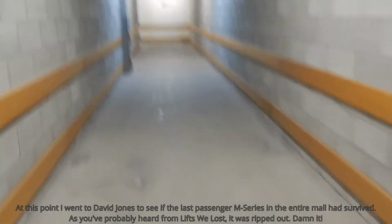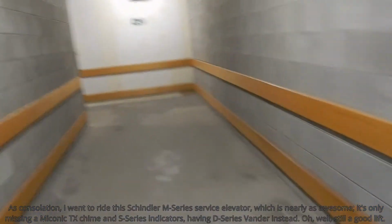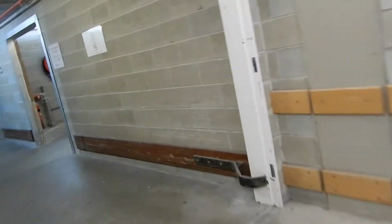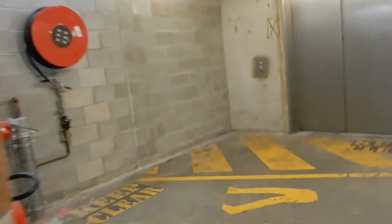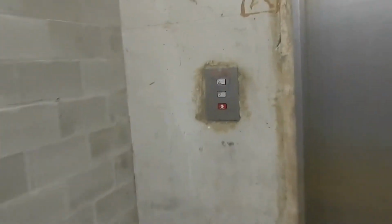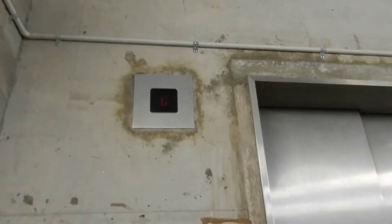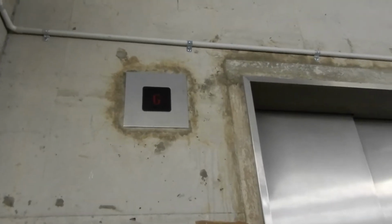Last time I tried to film this level, I nearly got caught because I went to level 1 when I was on it. Let's see if we can ride it now. I never should have my M-Series traction. Let's ride it. Might be the best level in the center now they got rid of the David Jones lift. What a disgusting loss of heritage. Westfield, how could you?